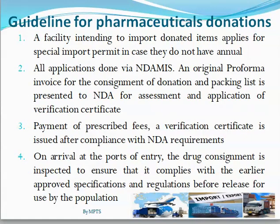A facility intending to import donated products or items should apply for a special import permit because they do not have an annual import permit. All applications are done via NDAMIS. An original Proforma is presented for the consignment of donation, or a packing list, to NDA for assessment, and once you pay the fees, you get a verification certificate. On arrival at the port of entry, the consignment is inspected. If it complies with the guidelines, then it is released to the buyer. These same guidelines also apply to the importation of drugs during clinical trials.